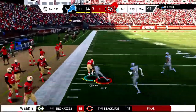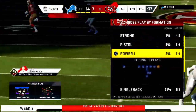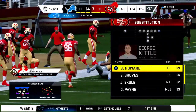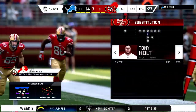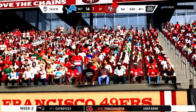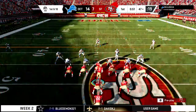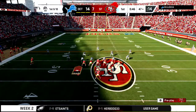The first catch of the game for George Kittle. And he'll be taken down, but not before they work it across midfield. The catch and run pays off for 29 yards. So the ball moves into Lion territory now. Here's 1st and 10 at the 47.